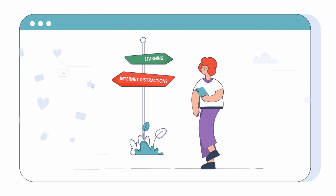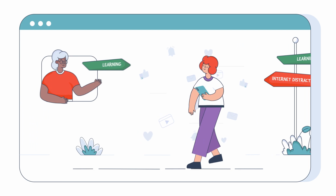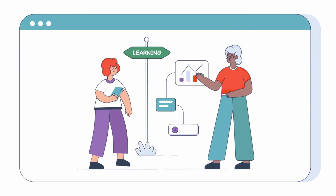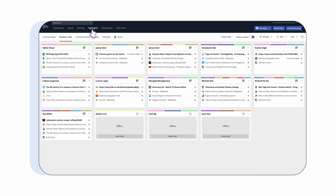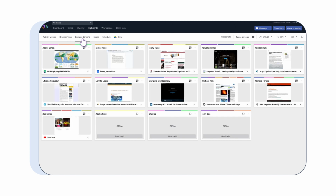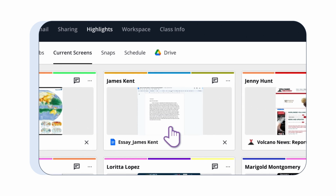During digital learning, do your students veer off course? It can be a challenge to keep them focused and safe online, but it doesn't have to be. Hāpara Highlights is an ethical Chrome browser monitoring tool that gives educators visibility into learning. It makes it easy for educators to help learners build digital citizenship skills, so they can make responsible decisions online and steer clear of distractions.